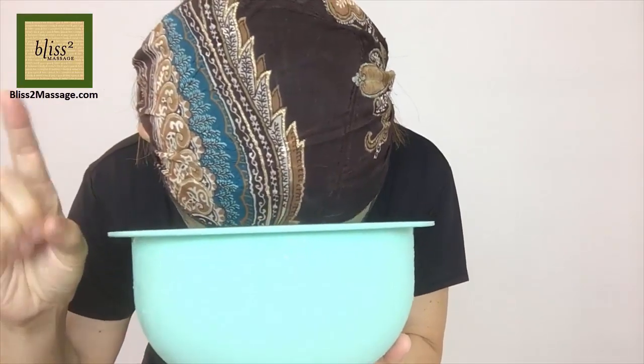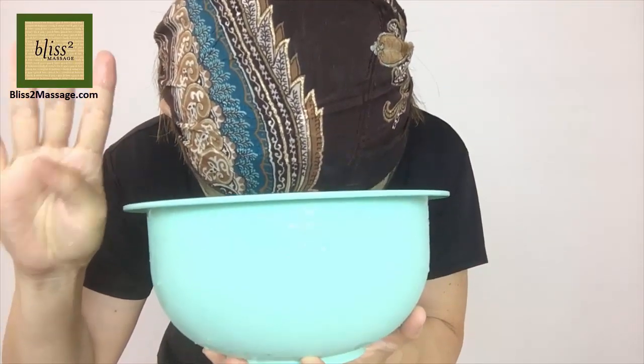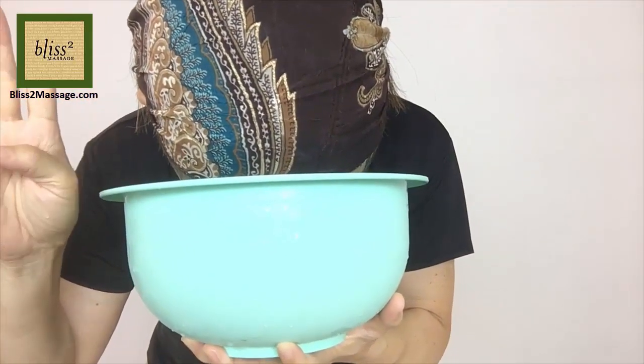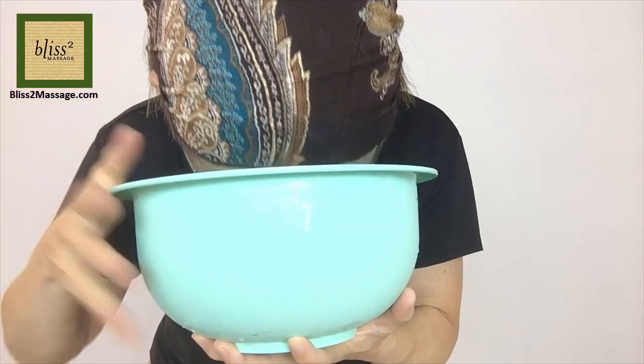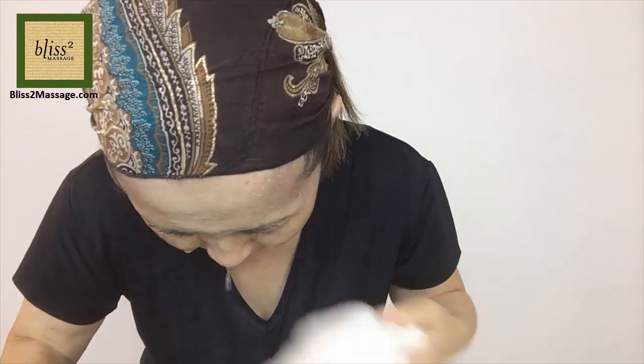The benefits of ice water on the face are reduce puffiness and inflammation. I've used ice for puffy eyes, but this will remove puffiness from the entire face. So cold. I don't know why I'm doing this, but oh, it's cold. Okay, second one. Here we go.